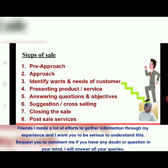What is the approach? This allows the customers to get used to the store's environment. We give some time to the customer to get used to the store's environment. Approaching too soon or too late is also sometimes harmful for us. So we should give some time to the customer to spend in your store or in your department.